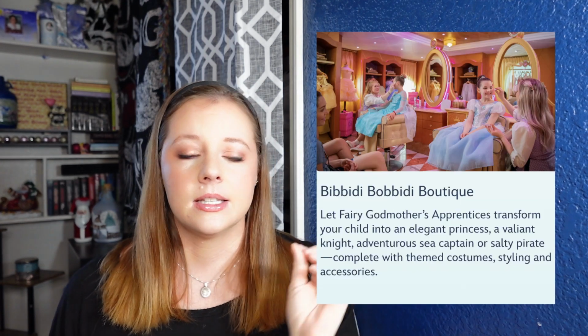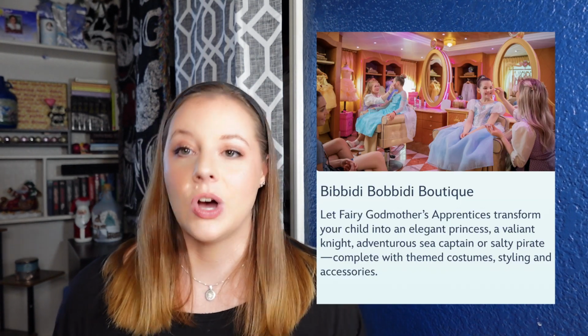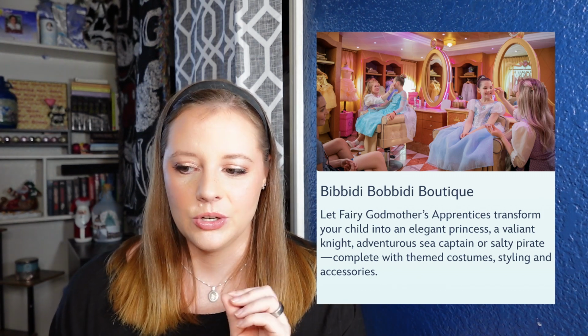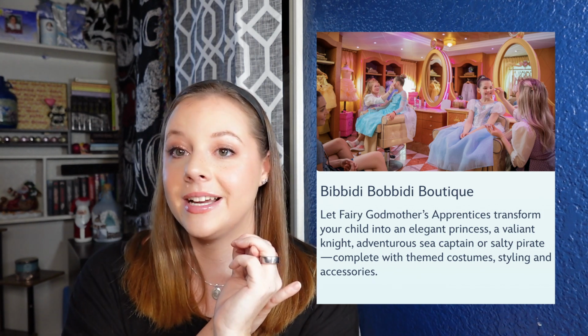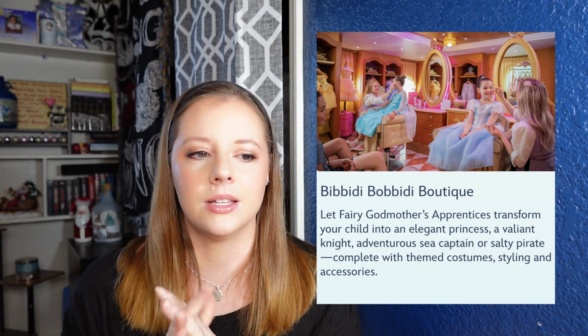And then there is the Bippity Boppity Boutique, which is like a little salon makeover studio to basically transform into a Disney princess, prince, sometimes pirate, because they'll have a special little thing on Pirate Night for the little ones. And then both ships will have staterooms designed with families in mind, and here is the little description for just the overall vibe of the staterooms.